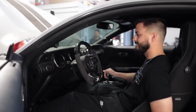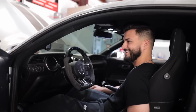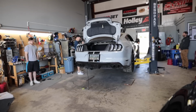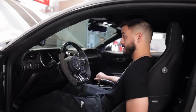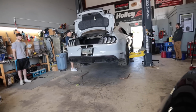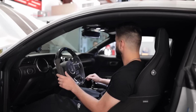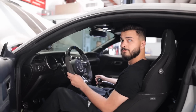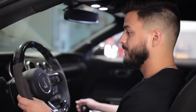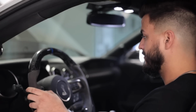Ah, that's a better sound. Ready? Yeah, why not? What else? I'm scared. I'm hiding behind the black guy. GT5. That is smoky back there. Gavin's got the biggest baby. Open the exhaust. That's definitely not the black car.